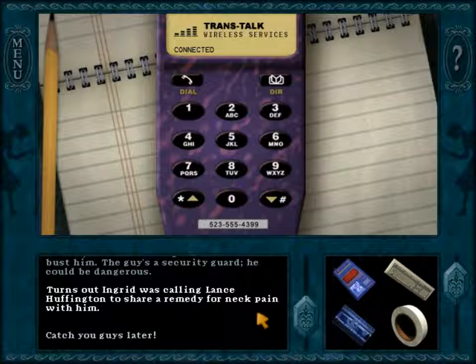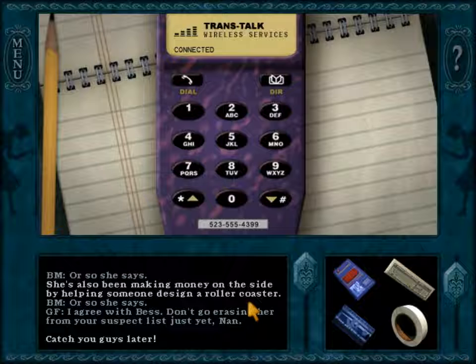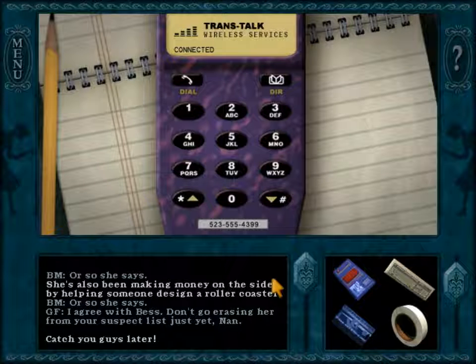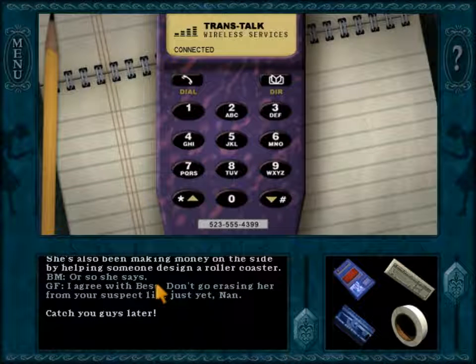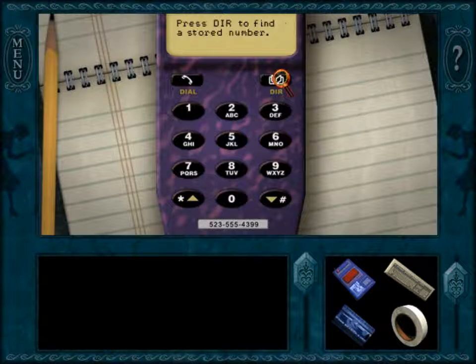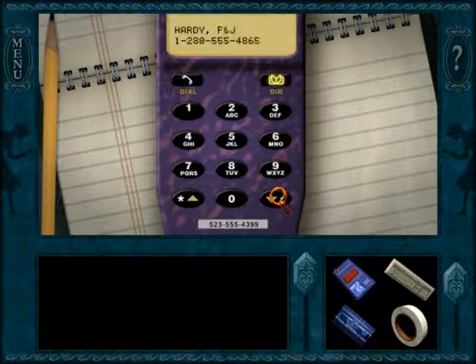Turns out Ingrid was calling Lance Huffington to share a remedy for neck pain with him. Or so she says. She's also been making money on the side by helping someone design a roller coaster. Or so she says. I agree with Bess. Don't go erasing her from your suspect list just yet, Nan. Oh, Nan. Don't get ahead of yourself, Nan. All right, well, catch you guys later. Hasta la vista. You're doing great. Hasta la vista?